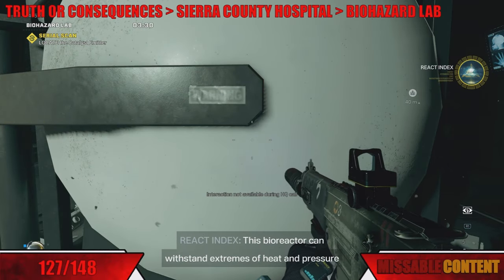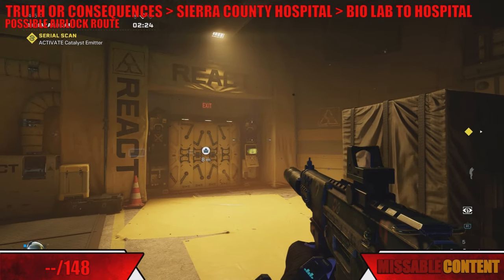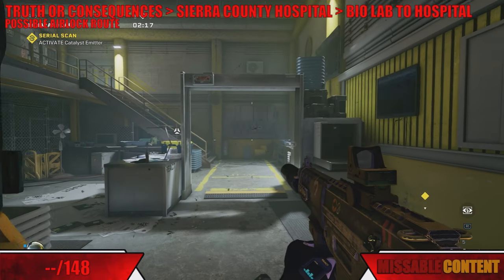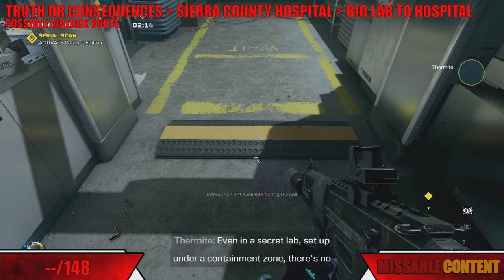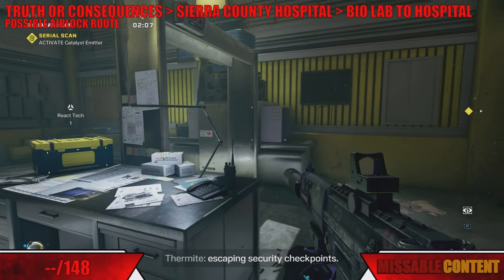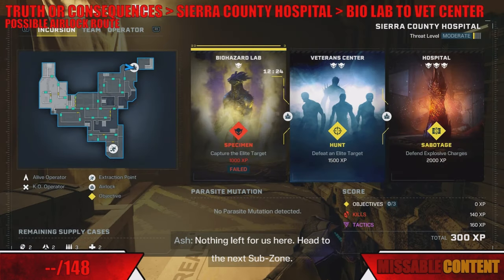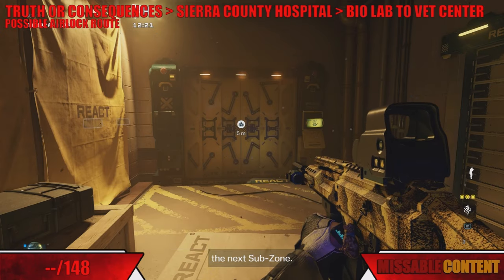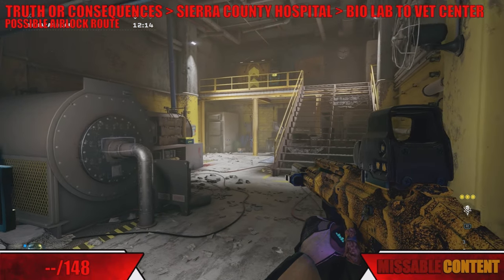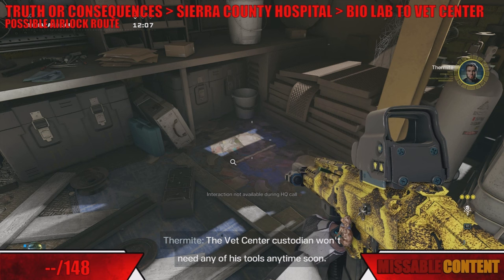This bioreactor can withstand extremes of heat and pressure without leakage. Secret lab set up under a containment zone. There's no escaping security checkpoints. This barrier reinforcement utilizes phase state. Nothing left for us here. Head to the next subzone. Center custodian won't need any of his tools.